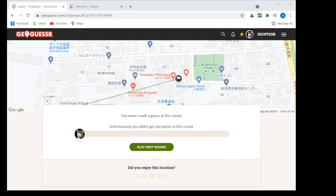Hospital, Kumamoto, Zoroastrian in Google. Okay, nothing, no result comes up. Or was it Kagoshima Zoroastrian? No, it was Kumamoto, right?